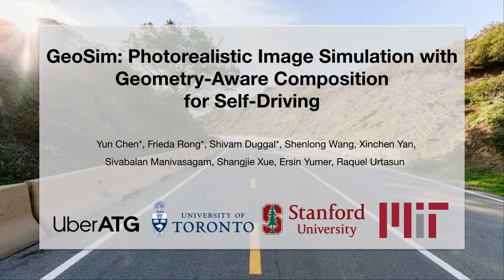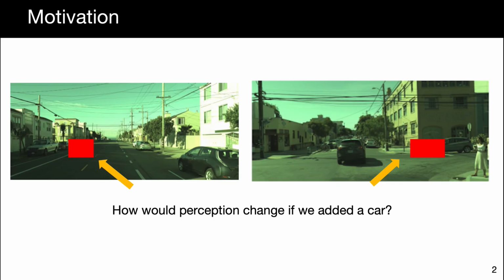Geosim, photorealistic image simulation with geometry-aware composition for self-driving. In this paper, we tackle the problem of generating synthetic camera data for training and testing the full autonomy system, including perception algorithms. For example, how would the autonomy system perform if a new car was observed here?